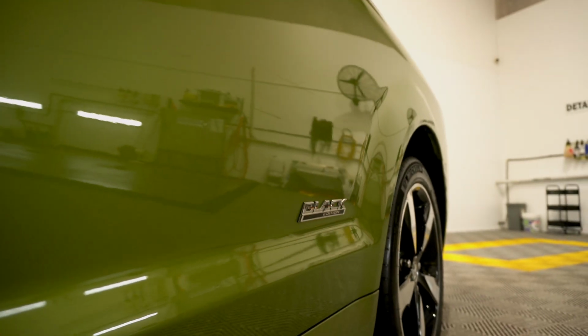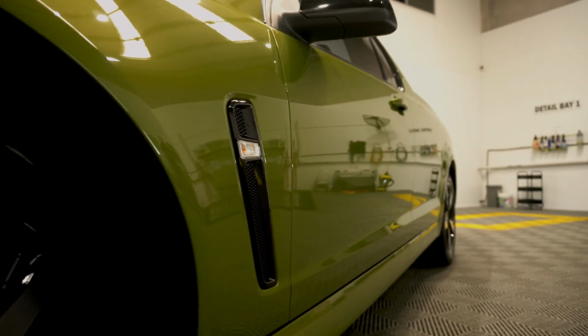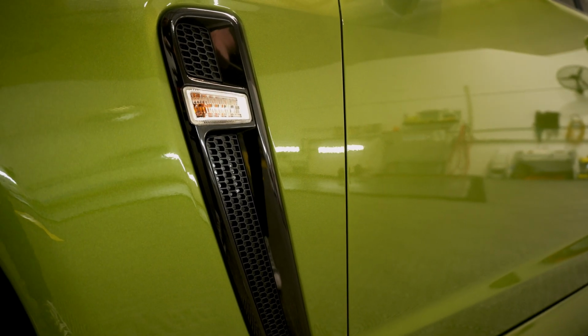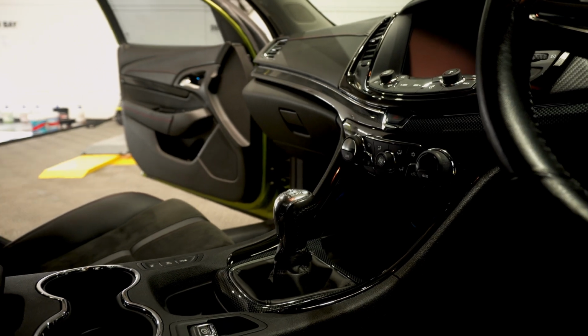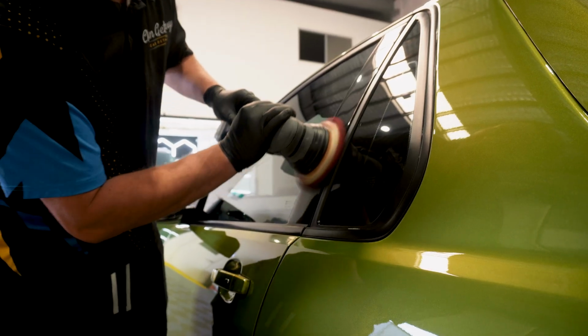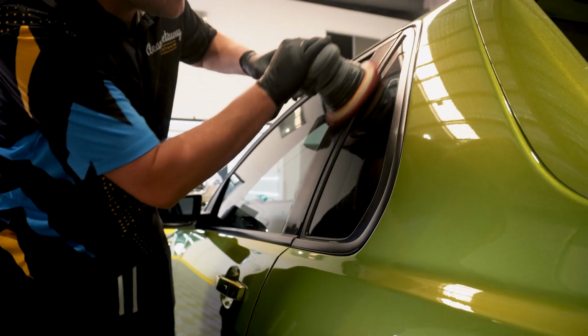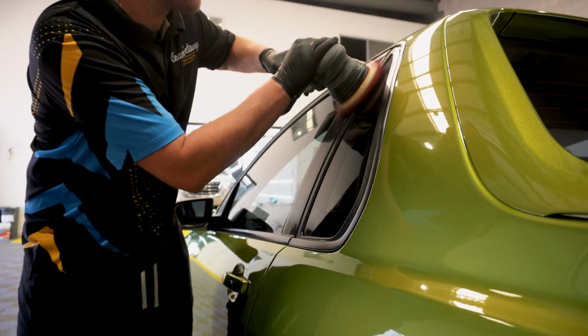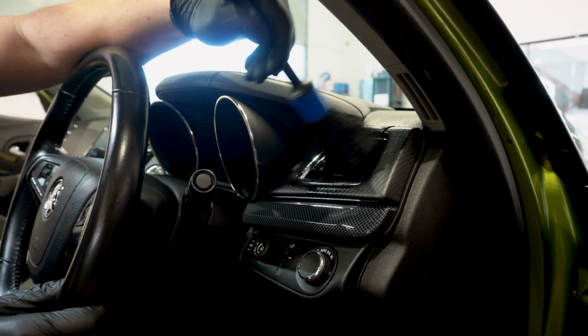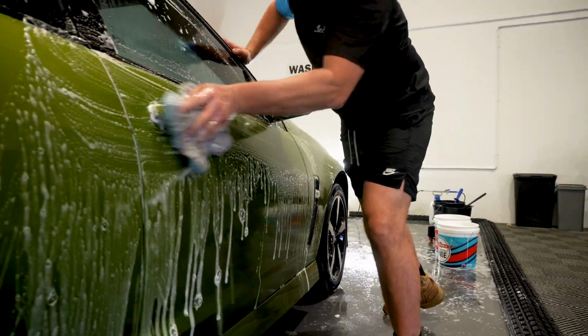Our Ready for Sale Full Detail is the perfect service for when your vehicle needs that in-depth refresh and for when you want to hit the reset button. This service is a combination of our intense interior detail and the slick and shine exterior detail services incorporated into this one amazing package. So if you're needing a thorough interior and exterior detail for your car, this is the one for you.